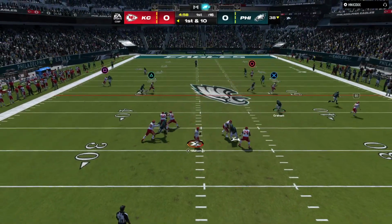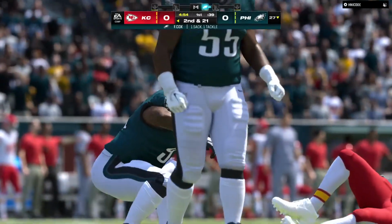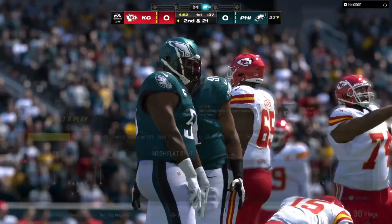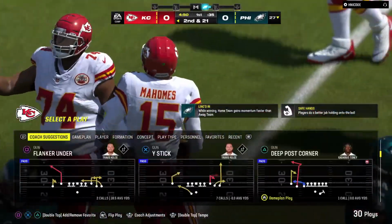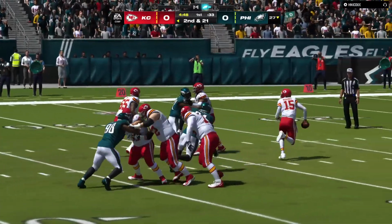Mahomes now on first down. Pressure comes, and down he goes. The Eagles get there for the sack. Fletcher Cox, what an effort from him on that play. Big tackle for a loss of 11.